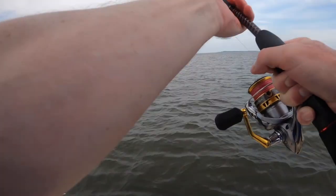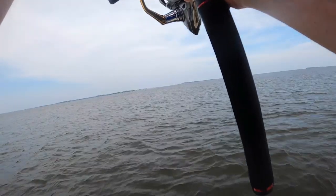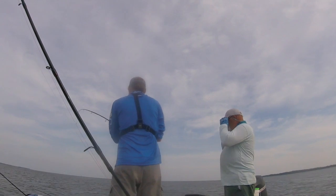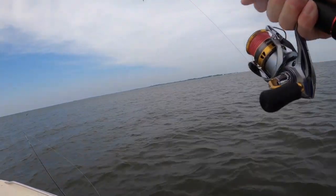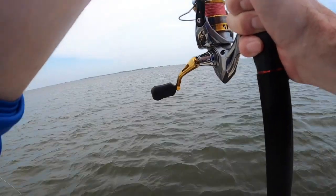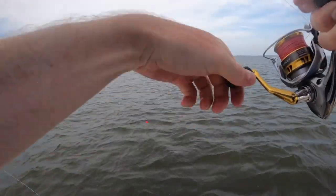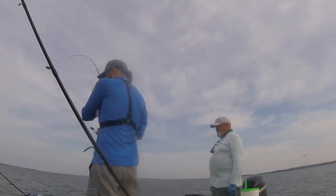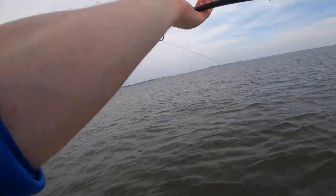That's gotta be a shark. A ray? He's not fighting like a ray. Oh, I can't even get him up. I think it's a shark. I think I saw the tail. I think it's another, probably a bonnethead. God. Look at that. Man, it's so strong, I feel like it's gonna break me off.